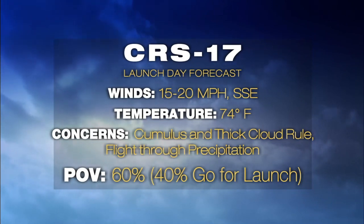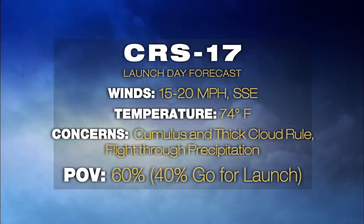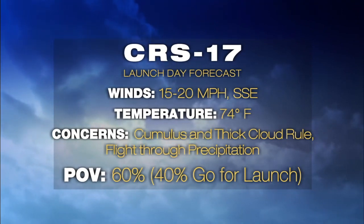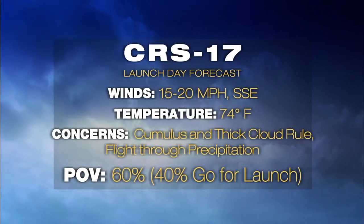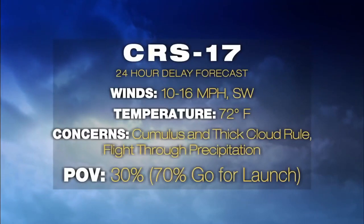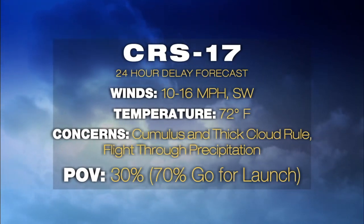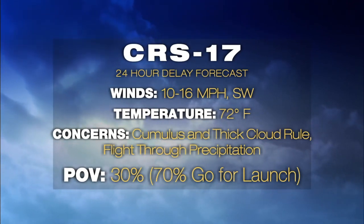I mentioned that storm system currently over the central United States. As it encroaches a little nearer to the Space Coast, it will push out that system beginning tomorrow afternoon. So the system that's currently en route to affect us overnight tonight will begin to move into the western Atlantic and offshore the Carolina coast, so that if we look at the backup day forecast, conditions are expected to improve as we see that moisture move out into the Atlantic and drier air filter in. We are, for probability of violation, currently forecasting 30% or 70% go for launch.